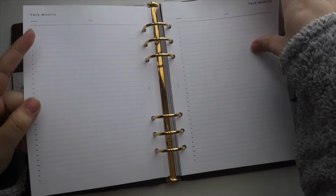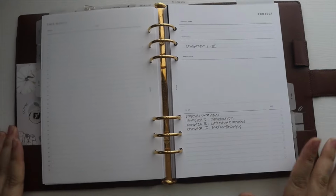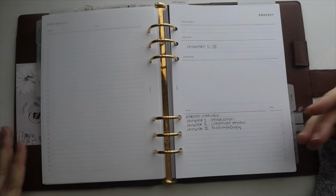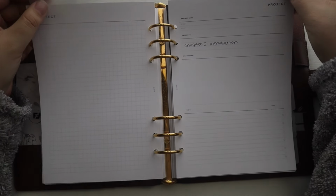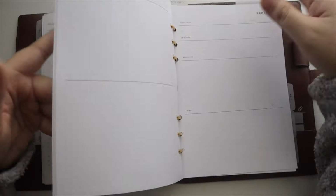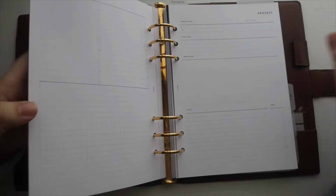So we have that. And then the next section is also part of my academic section. This is actually for my dissertation. It's just these project inserts where I've broken down everything. I'm actually working on these this weekend because these are new-ish to my planner. I have it divided by defense. So I have my proposal, which is the current phase that I'm on, and that's the first defense. And then this will be for my final defense, so this will be for the remaining 2 chapters. This is the first 3 chapters that I'm currently working on.